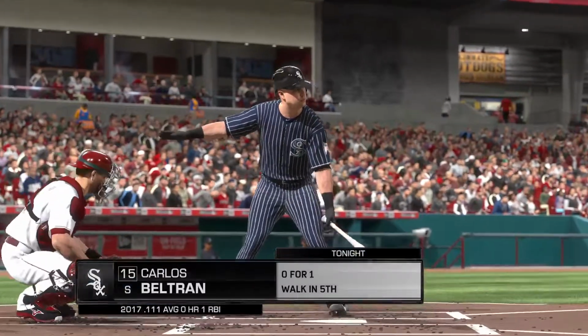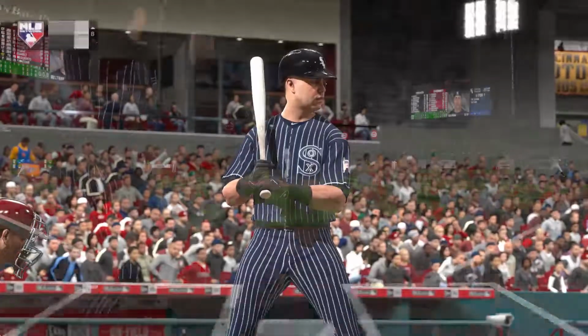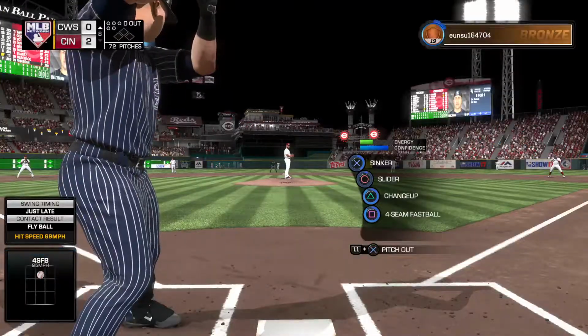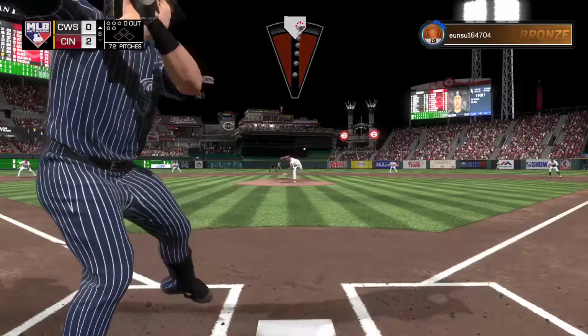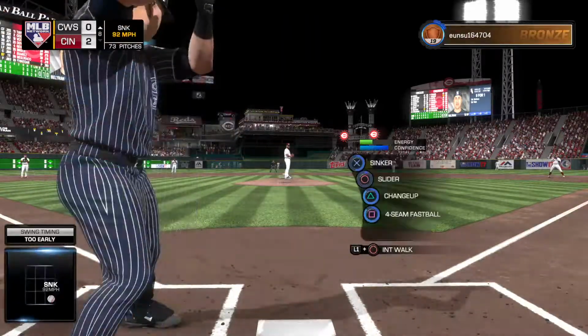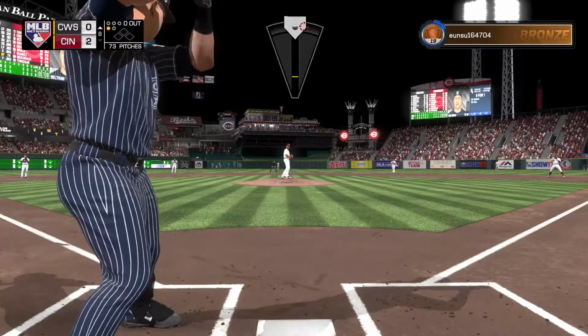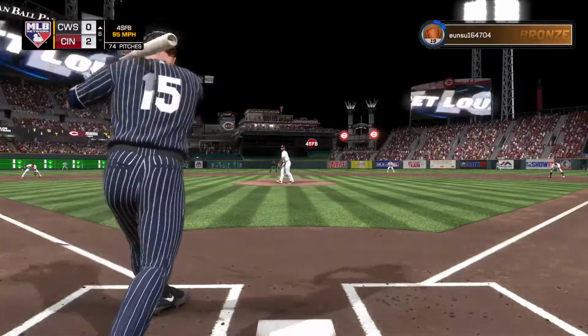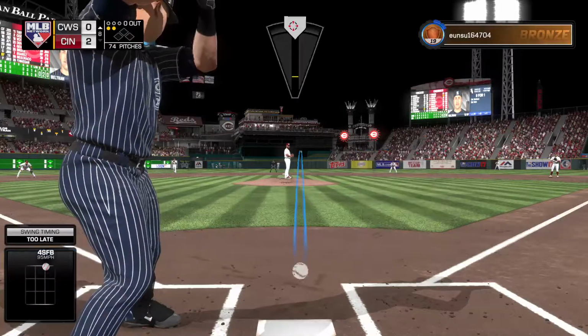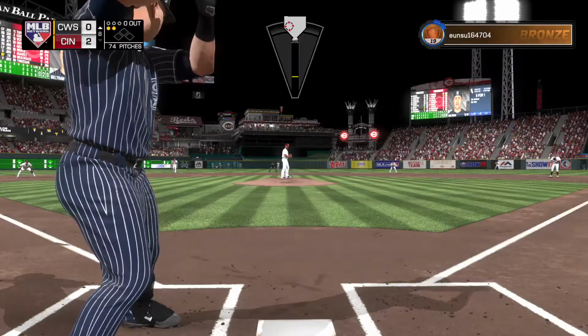Here's Carlos Beltran. He'll have the first crack at it here as we start inning number 8. Number 15, Carlos Beltran. First pitch coming. Here it is. Way out in front. It looks like he just swung right over that sinker right there.